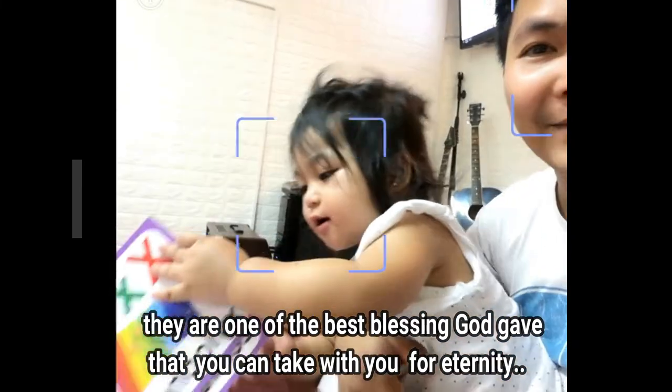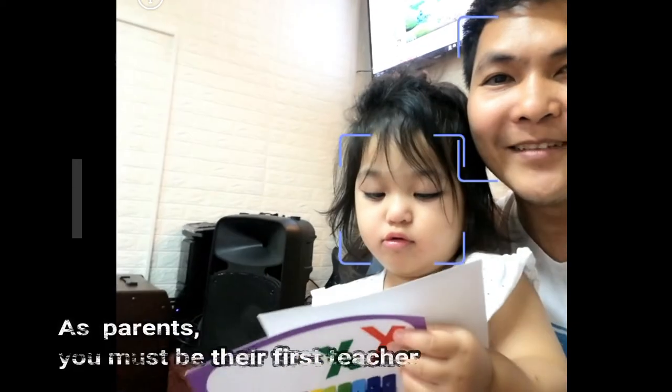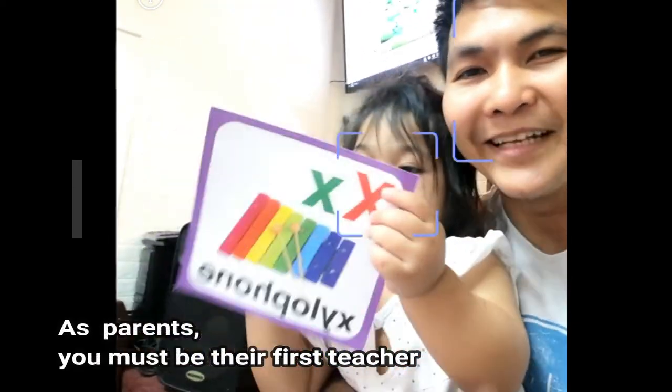Ayan, so habang maliit pa mga kapatid yung inyong mga baby, so turuan nyo na pong mag-ABC kasi mabilis silang mag-ABC. Okay.